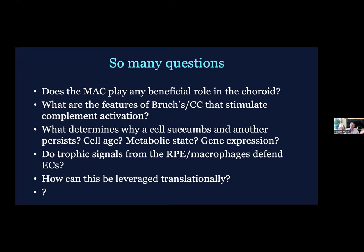And this is an amazing process. It's very efficient. RPE gets some benefits out of it as well, as we're learning. But anything less than 100% efficiency for that process means there's going to be excess material that needs to be removed somehow. Maybe the MAC helps in that removal.